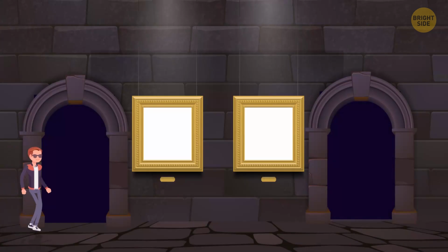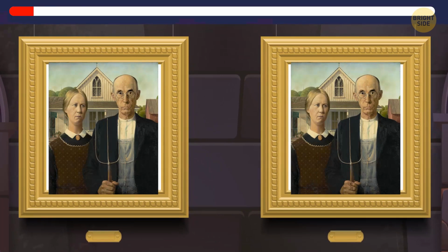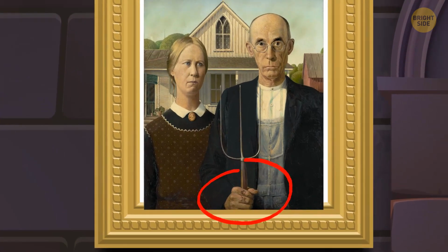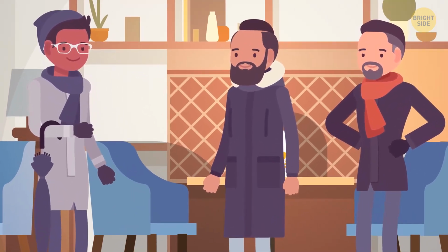Turn right. And one more choice to make. It's American Gothic by Grant Wood. Look closely and help Mark choose. The man on the right picture has tattoos on his knuckles, which makes the painting fake, so Mark should turn left.